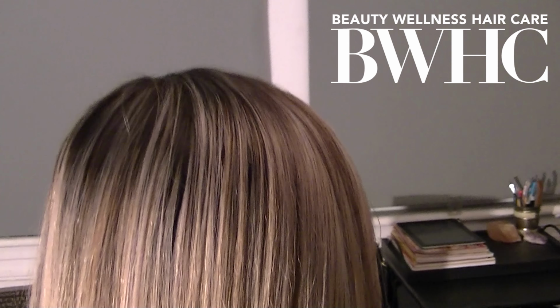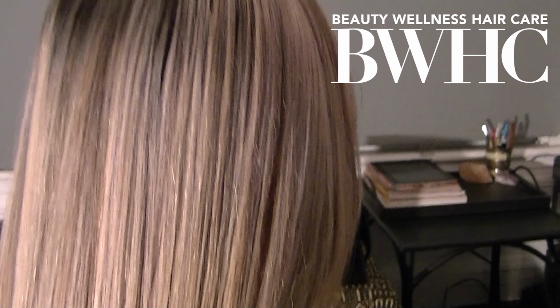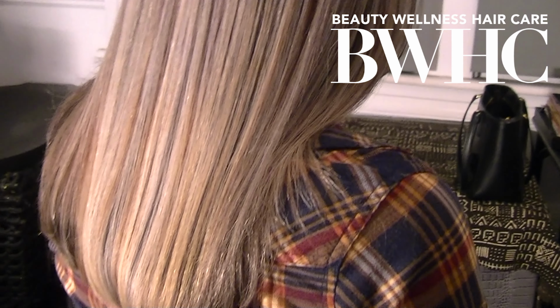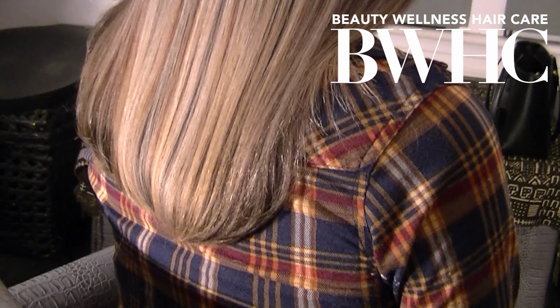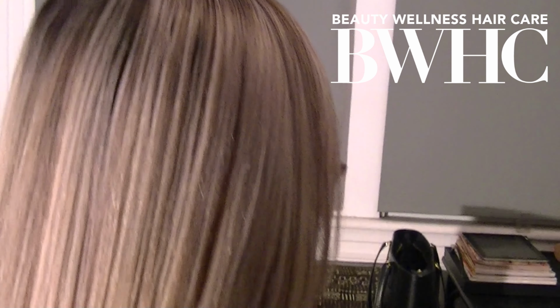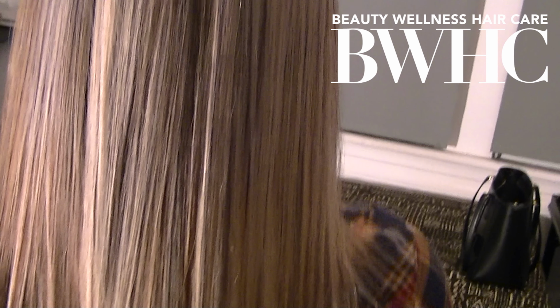You can see where her scalp is greasy, but the mid-shaft and ends are dry and frizzy. We used 1,000,000 foils to achieve this dimensional, cool blonde hair color. And then we dropped some keratin on top to fill in, nourish, and smooth each and every abraded hair strand.